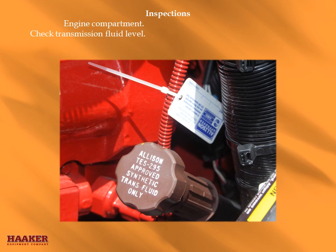Check transmission fluid level. If the truck is equipped with an automatic transmission, we need to check the transmission fluid. Watch for the dipstick or tags that might be zip tied to the dipstick or to something close to it, indicating something other than regular Dexron trans fluid. This transmission dipstick is showing it has Allison TES 295 approved synthetic transmission fluid.